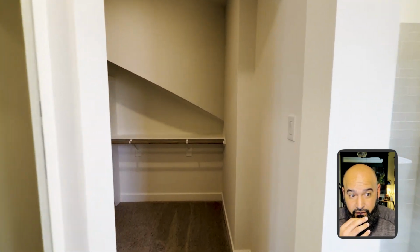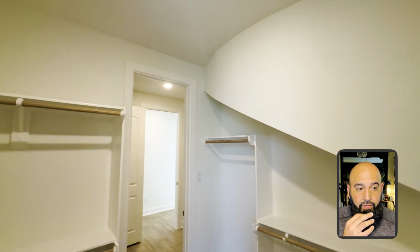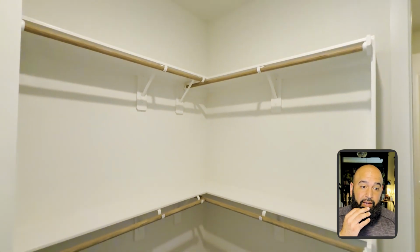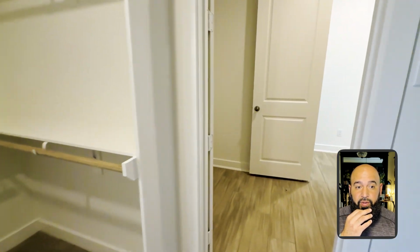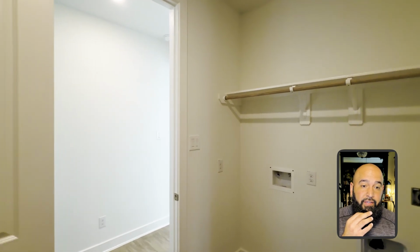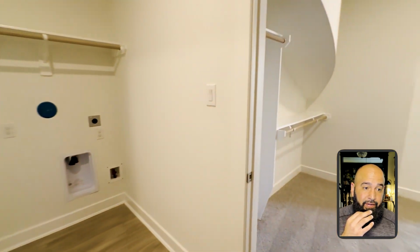And then coming across here, you're going to have the other one that I showed you earlier, which goes over to the laundry room. So again, both of them are actually pretty decent sized walk-in closets. So plenty of space for two people to be able to do what they want in their own closet. And then, like I said, it comes out here. And this laundry room's huge too. So nice big laundry room.